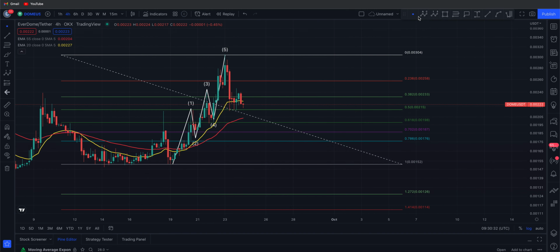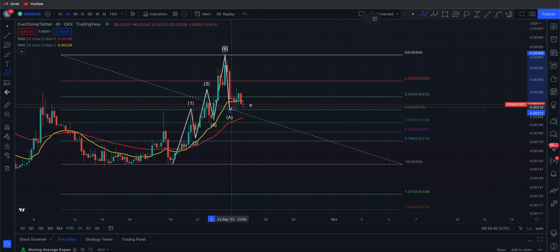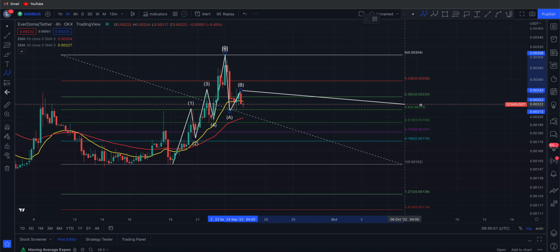So right now, in my eyes, what we're potentially looking for is an A, a B, which we've just formed now because we're getting rejected by the 0.382 over here, and we're coiling up between that and the 0.5, an A, a B, and potentially a C wave down. Again, as I said, to the 0.702 or 0.786, if you lose the 0.5, these are your lines in the sand. These 4 Fibonacci targets, okay?